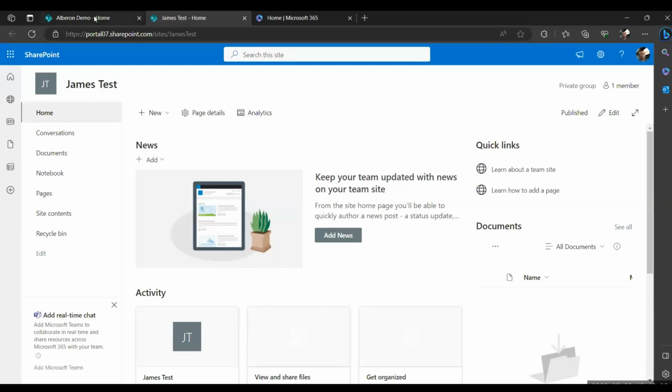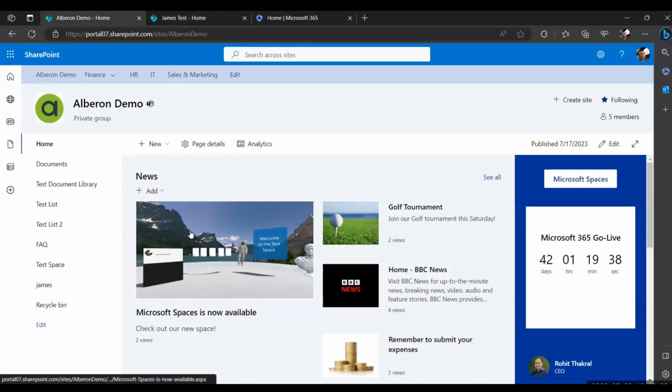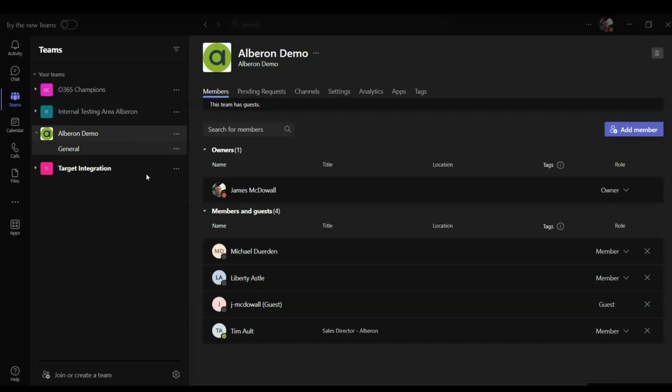And what that looks like in practice, so this is our Alberon demo site that we use in a lot of these webinars. When I created this, I actually selected that option to add a Microsoft Teams channel. And what that did, if I bring up Teams, is this Alberon demo Teams channel is actually linked back to that Alberon demo SharePoint site.